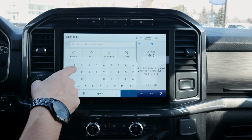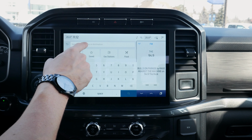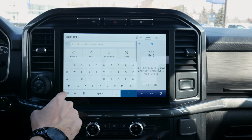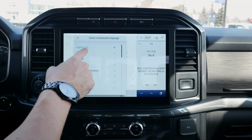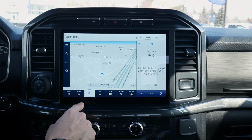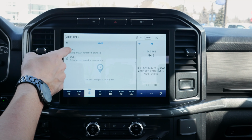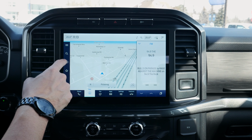We can search a few different ways, as I mentioned, for different point of interest icons. If we had GPS coordinates, we could input those in order to search that way instead. Along the bottom, we can hide this tray. We've got the option for a few different characters, and then from there, we can also select our keyboard language. Spaces, whatever the case may be, we can hop back, and then we've also got our starred, so our favorite addresses. As of right now, we haven't set anything up, but we could set up a home address, work address, whatever the case may be.